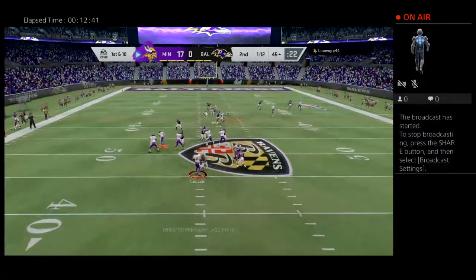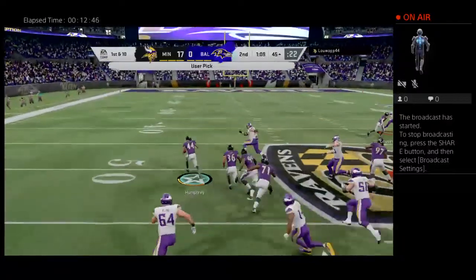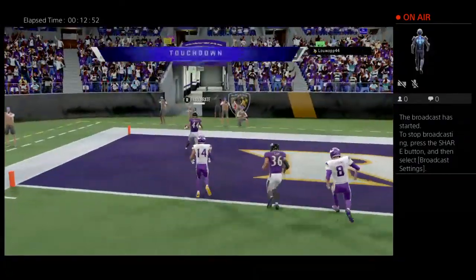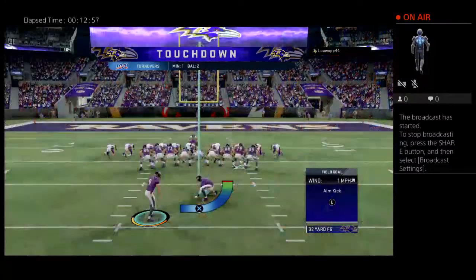First down, here's Cousins. Oh, and this ball's tipped and intercepted. Picked off by Marlon Humphrey. 20, 10, and he will bring this back. It's a pick-6 and a Raven touchdown.